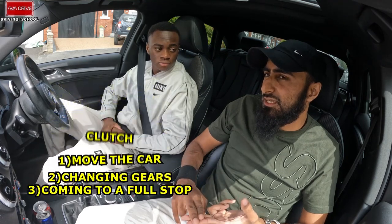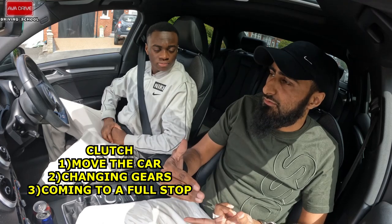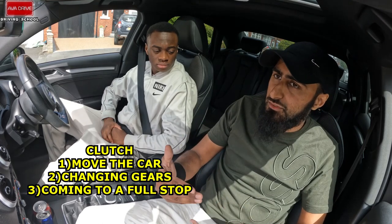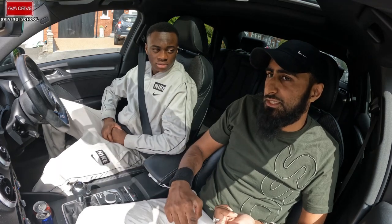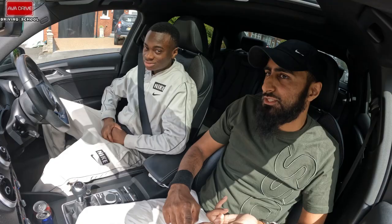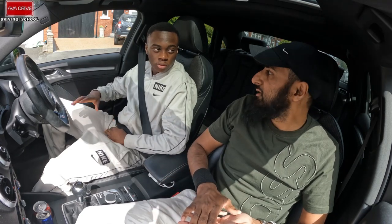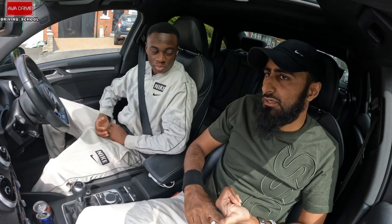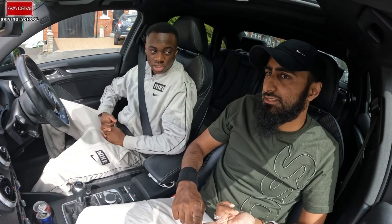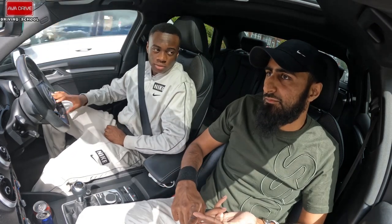There's three occasions the clutch is used for. The first one is to move the car off. Second, to change the gear. Well done, you got the second one right, changing gears. The third occasion is when you come to a full stop, you put your clutch in. So three occasions: when you're moving off the car, when changing gears, and when you're stopping the car fully.